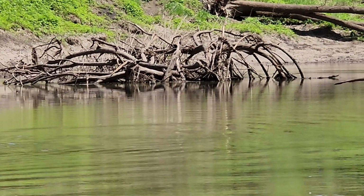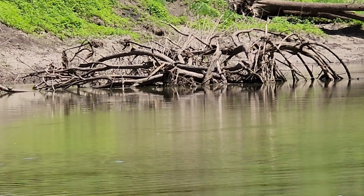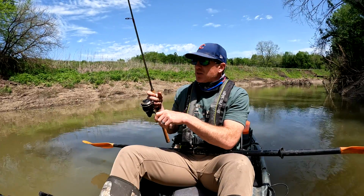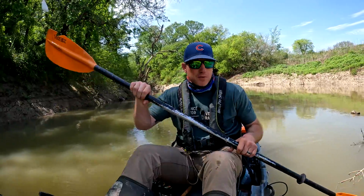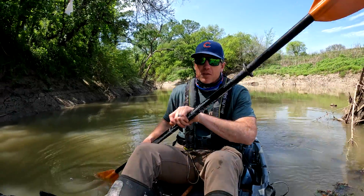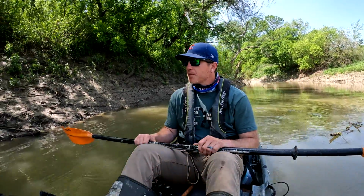There's actually some brush downstream here. It looks kind of funny, so I'm not super excited about it, but I'll make a few casts up here and drop something down in it. See if there's somebody living there. Upon further inspection, it's about 2 feet deep around it, so gonna keep searching. I'm honestly surprised we haven't ran into anything really good looking yet, but there's time.